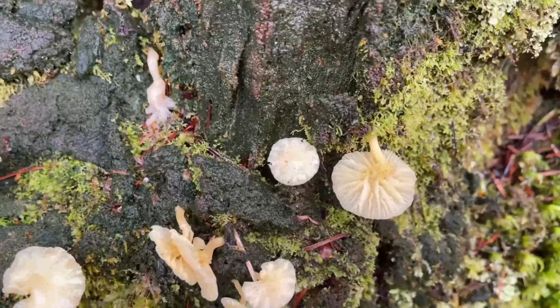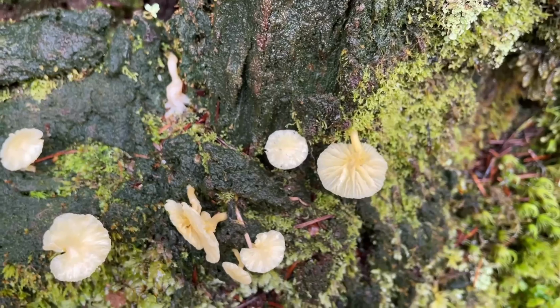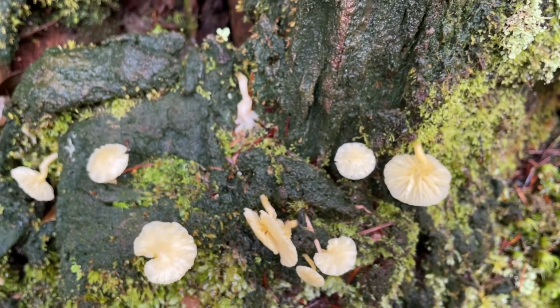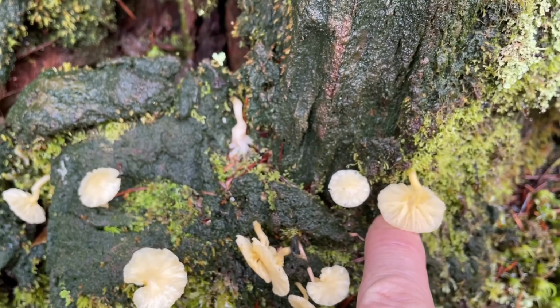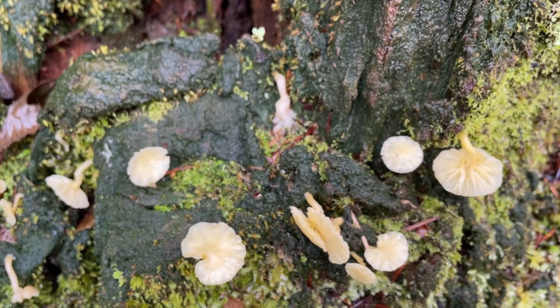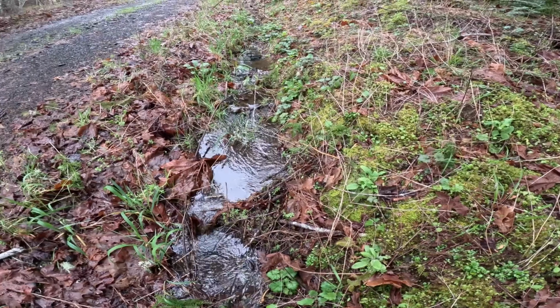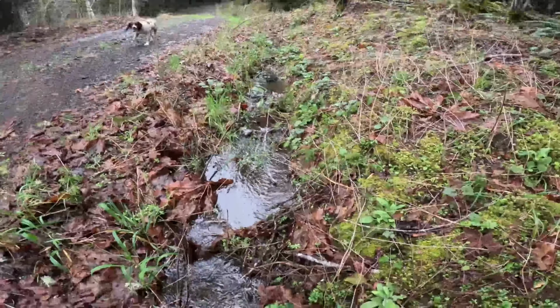Look at this lovely lichen, right here. Yes, I said lichen. That's a lichen. It's a basidio lichen. The green here is the lichen's body, and the thing that looks like a mushroom is the fruit of the lichen. This is called a basidio lichen, and they're not that common. Most lichens are ascolichens. Back to where we need to be, and I am wiped out.